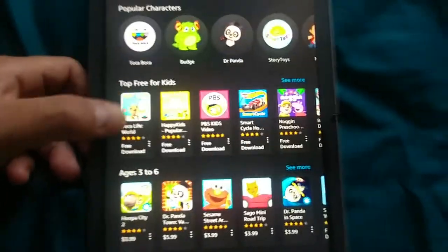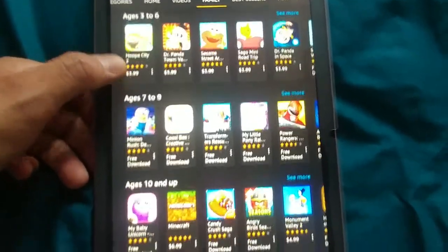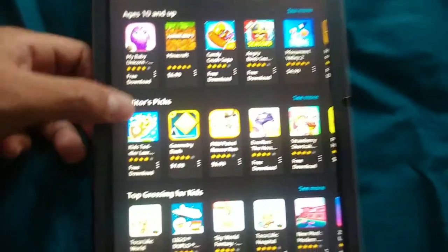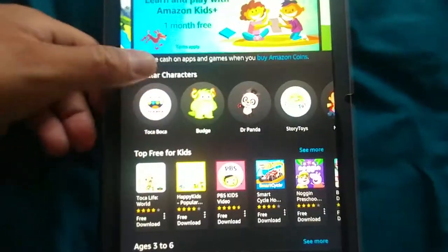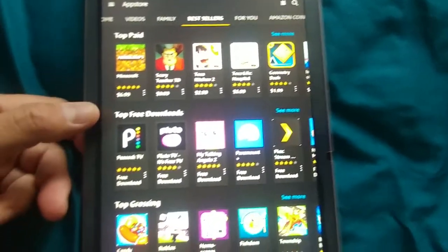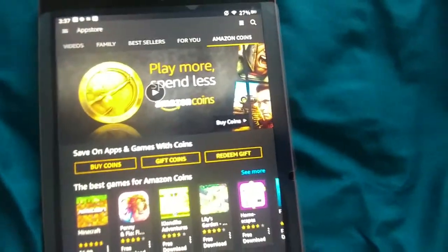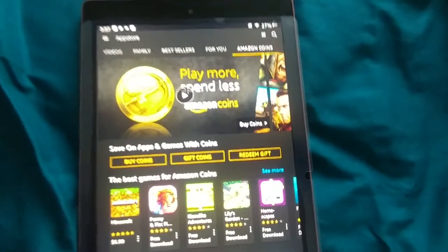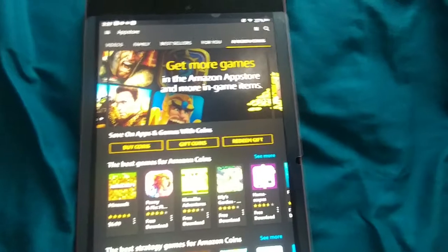There's also family. You could have the kids apps or top free, ages 3 to 6, 7 to 9, 10 and up, editor's pick, and so much more. There's also the bestsellers. You could see top paid, top free, and top grossing, and recommended for you, and Amazon Coins. It's where you buy Amazon Coins, and you could buy some apps, whatever it is, depending on what you buy as well.